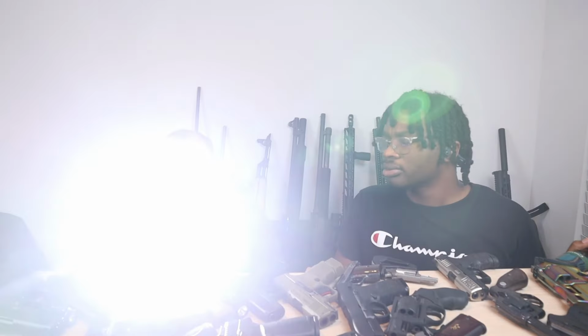Do we have anything to say before we jump in? No, we're not gonna go too much into what holsters and everything we have. We have a couple lights and stuff like that on a couple of guns. We might talk about that a little bit, but that's pretty much it. Essentially we're just gonna go through all the guns that we got, so you guys know what guns we have for the channel.